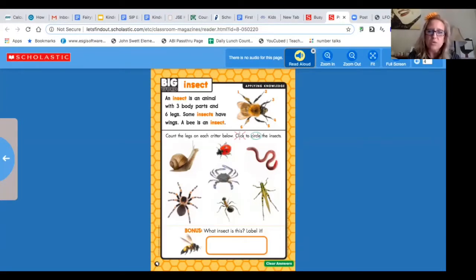Oh, look at this cute little ladybug. So let's see. This ladybug. Now, you can't see all the body parts here, but we can see that it has 6 legs. Should I circle it?